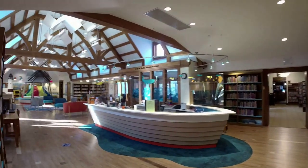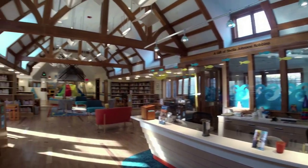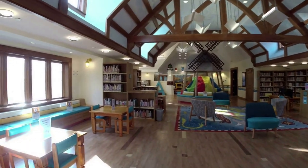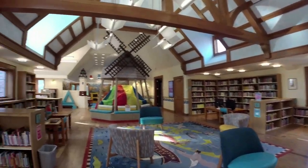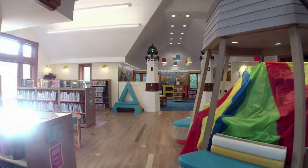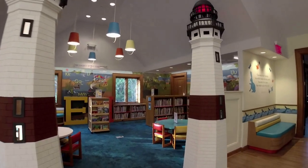Here is the children's room. That's the children's reference desk, where you can find out more information about library materials, programs, and anything else you'd like to ask the librarians. In this room, you'll find all the children materials, including children's fiction, nonfiction, easy readers, picture books. Also, the library provides desks, chairs, tables, and computer access for the kids as well. As you can see, the space is pretty big. We also have a toddler room.